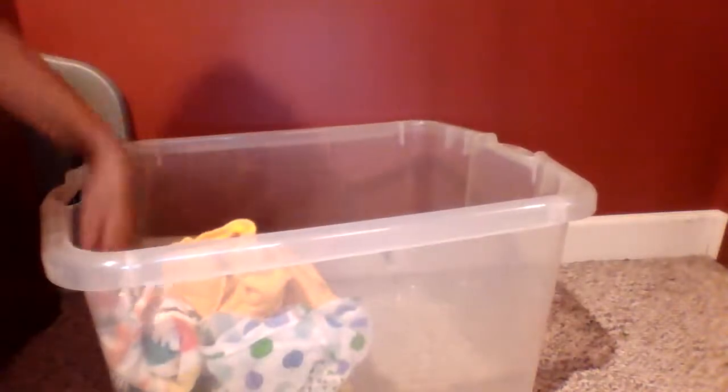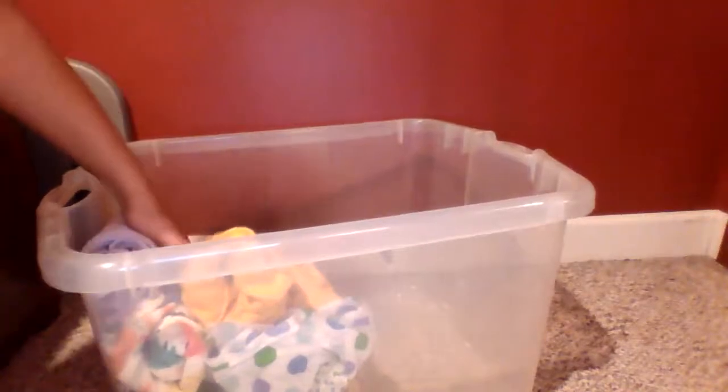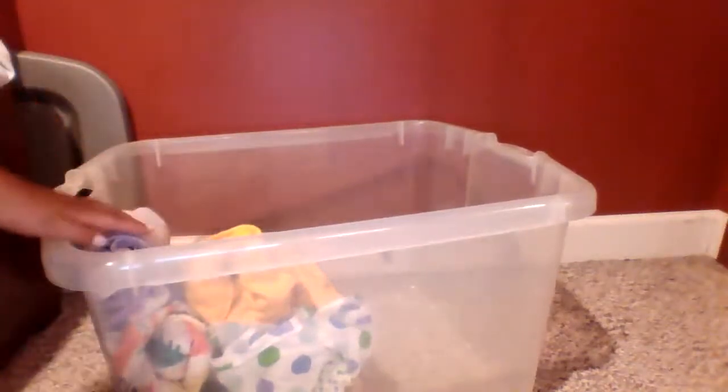So I'm just folding these. Also, the pants version is basically the same. You fold it in half that way, and then you just roll it up. Where are those flaps? The tapes? You can just put them by the thing. Oh, yeah. You can force your siblings to help you, Blake, like me.